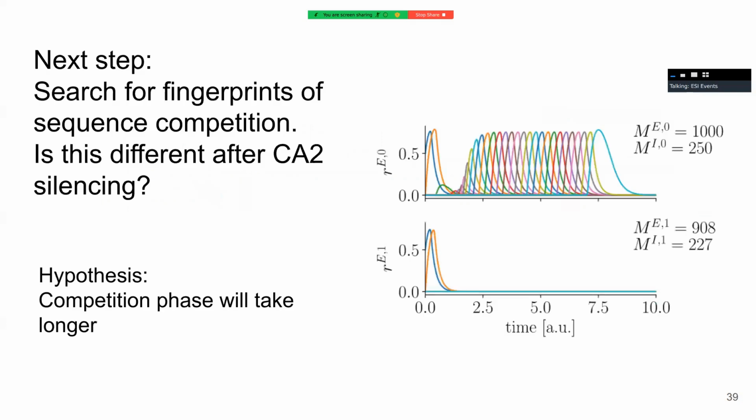And for us, the next step is this competition idea, which requires that multiple sequences are activated at the same time during a sharp wave ripple. The next step would be to look in existing data whether we actually find fingerprints of this competition during reactivation events. That's something we will do, and we can do it because there's a lot of data with reactivation events online.